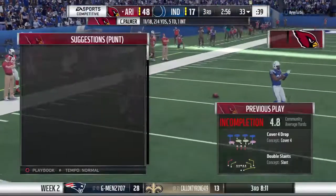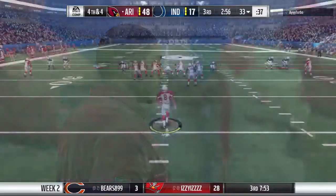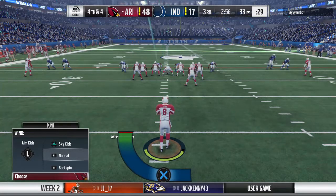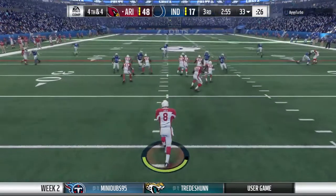And he took the contact as he was throwing it, and the ball drops incomplete. Well, we always talk about how you've got to be quick when you go through your progressions, and here's another prime example. Trying to look downfield, he was standing in the pocket, but just couldn't find anyone open, could he? No, not enough time. They hit him and forced that incompletion.